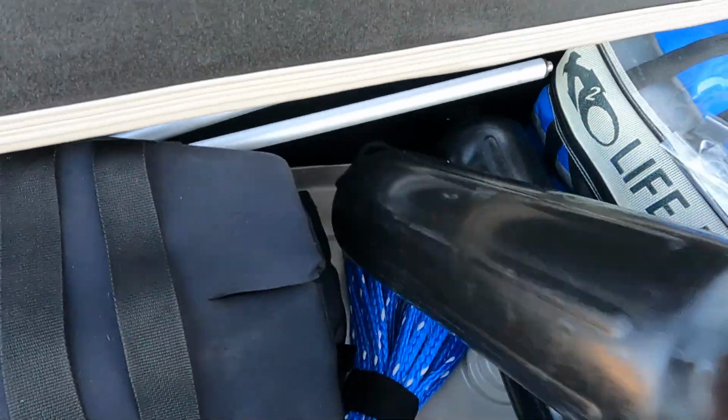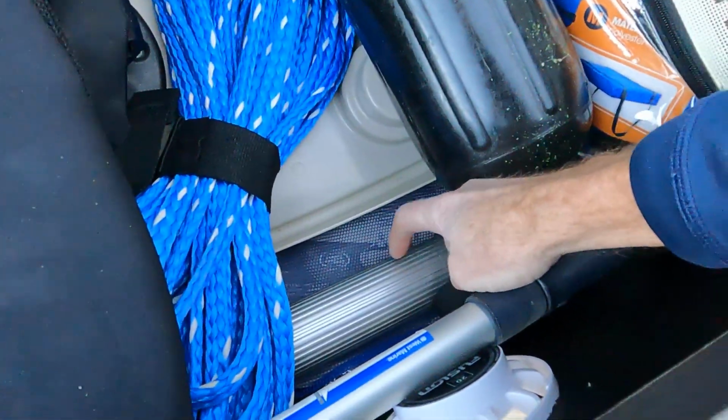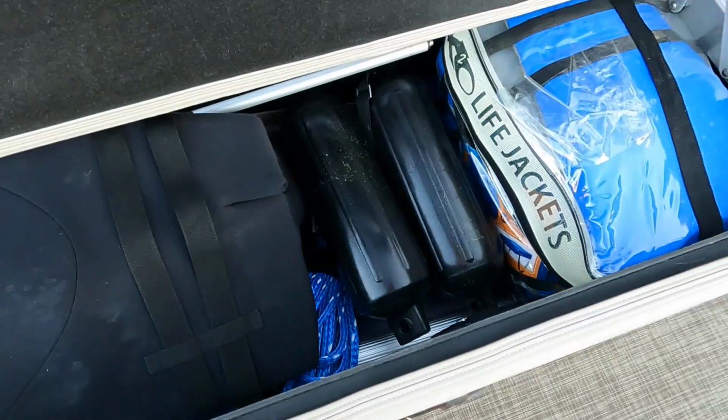Storage integrated onto here. So here's 2 more of these fenders back here. Again, there's 4 of these with the easy clips. And then this would be your removable lounge table post. There's your lounge table right there. Got a few more cup holders integrated into that lounge table.